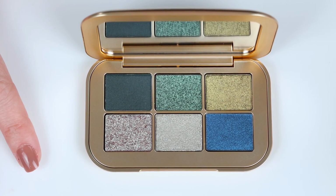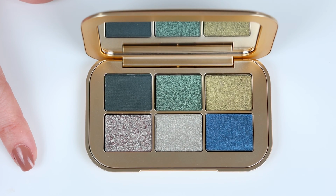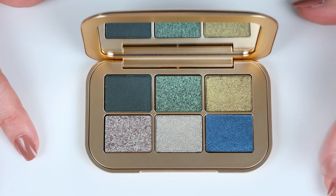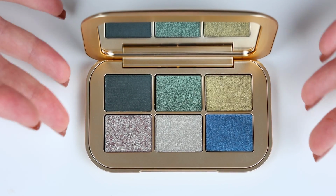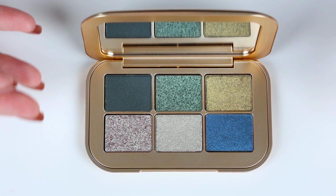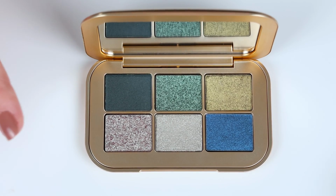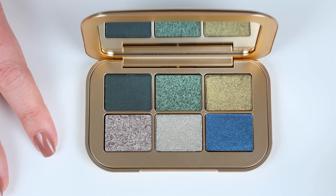There were 6 formulas that Lisa talked about. I'm not even kidding, I watched Lisa Eldridge's eyeshadow palette reveal video. I think I've watched it like 10 times. Because I just found it so, 1, relaxing to watch, but 2, so fascinating. She makes these eyeshadows look like the best eyeshadows in the entire world. And she has 6 different formulas, which off the top of my head right now, I don't know if I can remember. Let's see if I can.